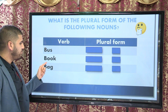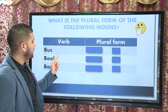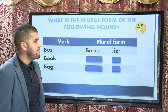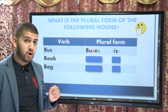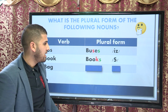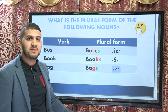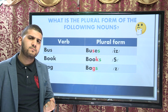Bus, book, and bag. So the plural form of bus is buses. The plural form of book is books. And the plural form of bag is bags. What have you noticed?